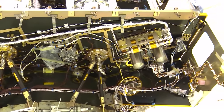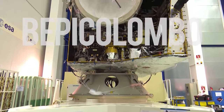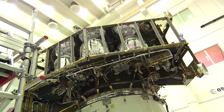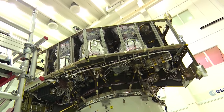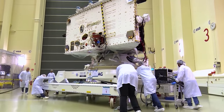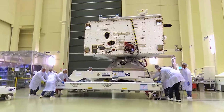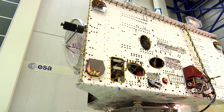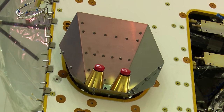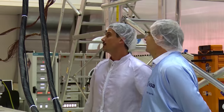As one mission ends, another is about to begin. Bepi Colombo, Europe's first mission to Mercury, is currently being put through its paces at ESA's European Space Research and Technology Center in the Netherlands. Bepi Colombo consists of several components in a so-called spacecraft stack. Apart from the two orbiters, there's also the Mercury transfer module, which contains the solar electric propulsion engine to get them there.